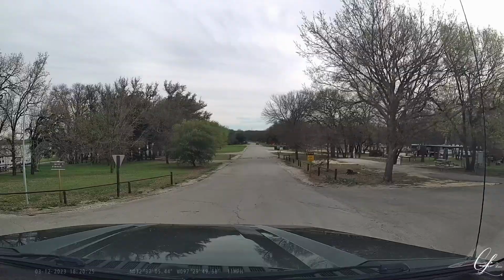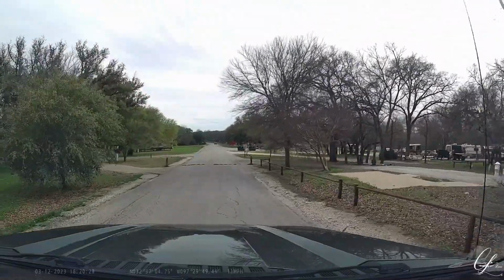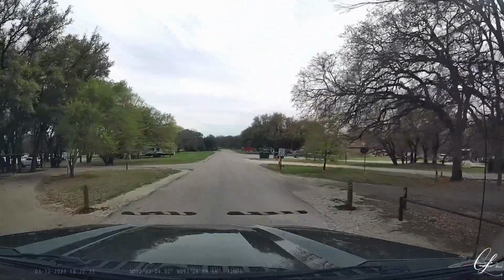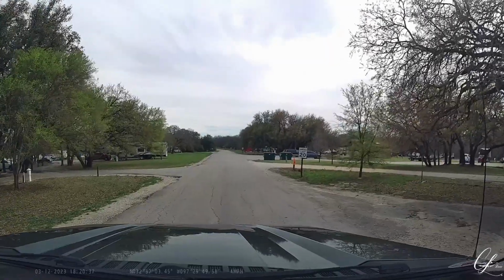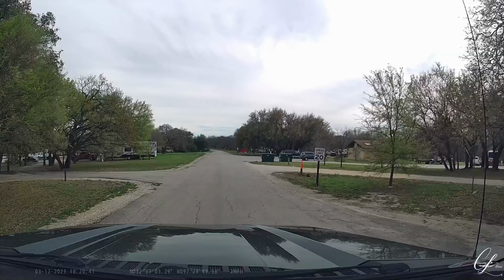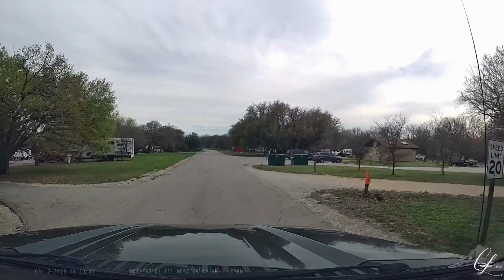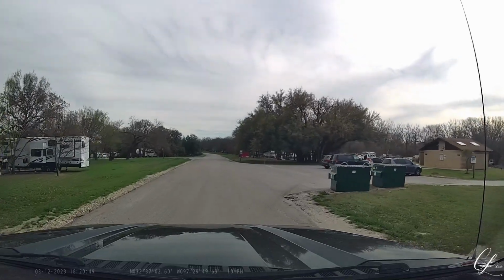All of the sites that are immediately to the right are intended for camp hosts and park personnel. Just beyond the dumpsters is a road to the right that does go to another section of the park that is for registered guests. We'll be going to that section of the park a little bit later. Also notice on the right is a building that has showers and restrooms in it.